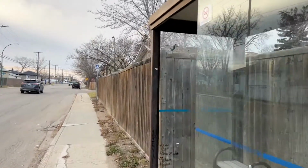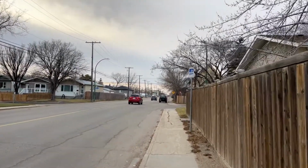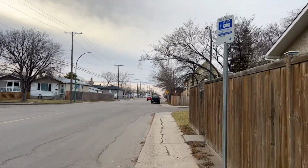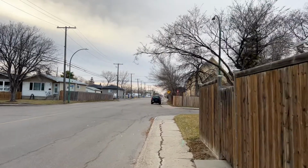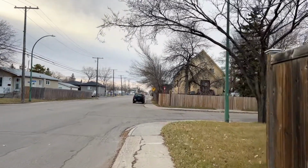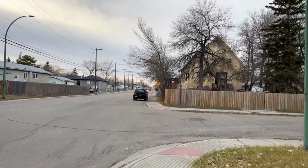That would be a bus stop. Again, we're headed to that intersection down there, and then I'll just turn left and walk back to where I left the car, on the other side of the tracks.